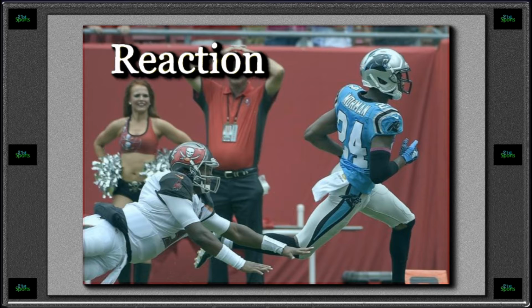Less than 3 minutes into this game, Graham Gano put the first points on the scoreboard as he hit a 24-yard field goal that made it 3-0 Carolina over Tampa Bay. Then, less than a minute and a half later, Josh Norman picked off Jameis Winston, and Josh Norman ran it back 46 yards for the pick six. And then Gano added the extra point, and it was now 10-0 Panthers over the Buccaneers.